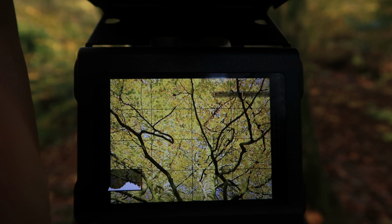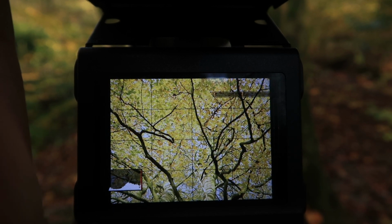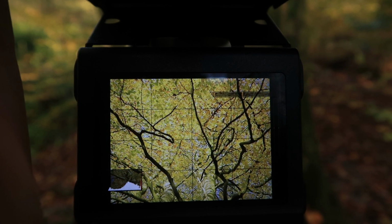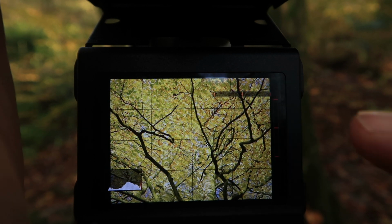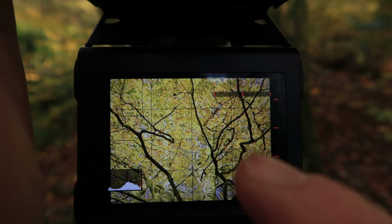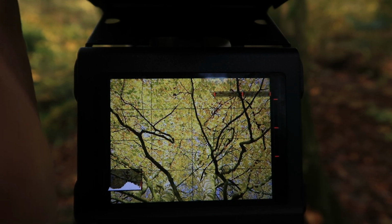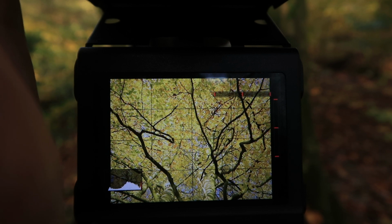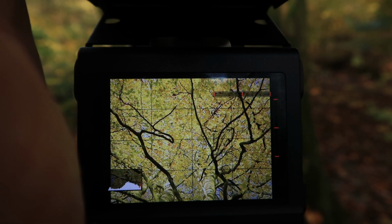I've got a polarizer on. If I just turn that around to there, you can see that's unpolarized, and then you've got the full polarization effect there, which really saturates those yellows and that blue sky behind. I've got f13. I'm focused on the dark branches. That's the nearest point in the frame, and that's sufficient to cover the whole of the top of the canopy. Really quite happy with that as a first image, so I'll put that on now.